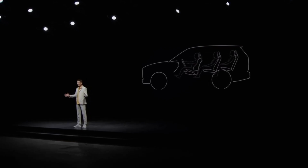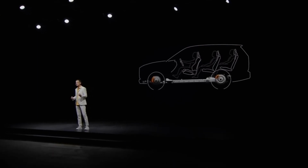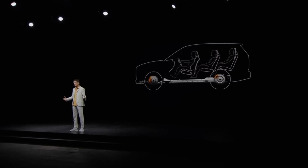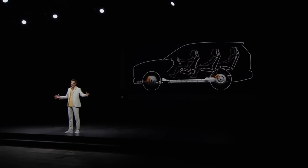First, we make it electric. Put in a battery as a skateboard sandwich between the wheels. And in order to create a nice big interior space and to fit in sufficient dimension battery, we stretch the wheelbase.